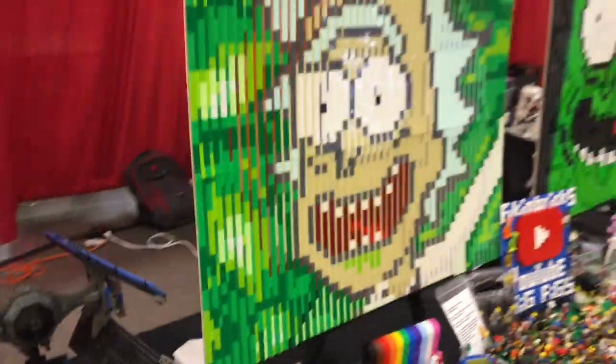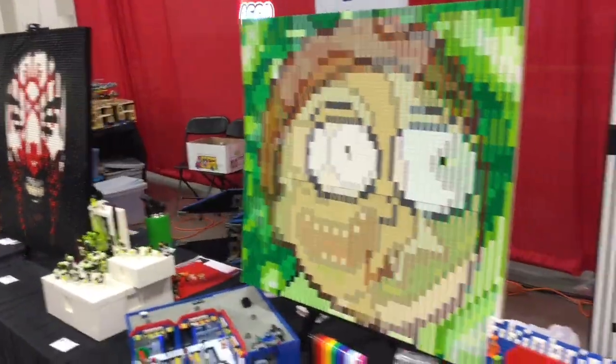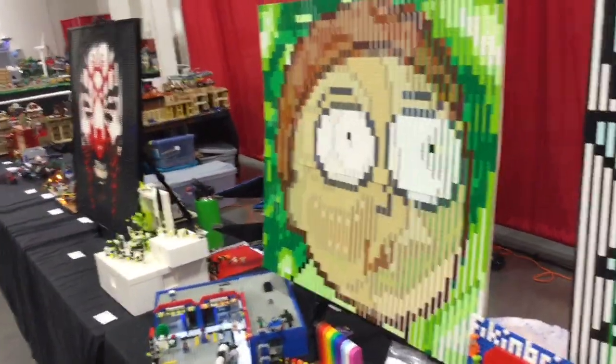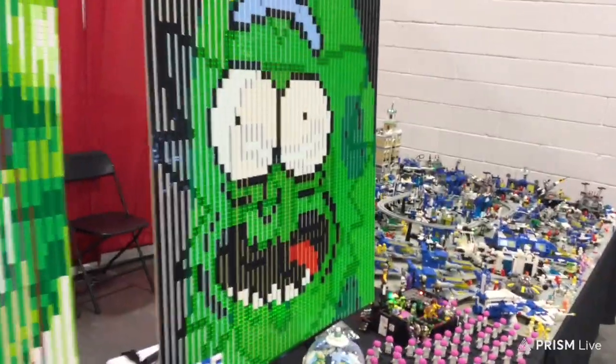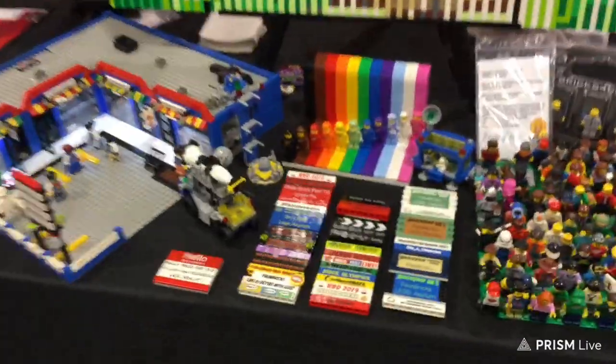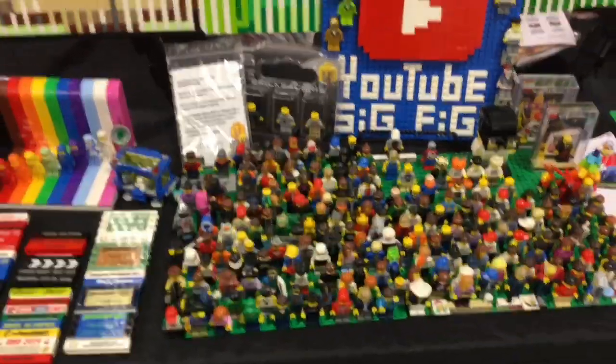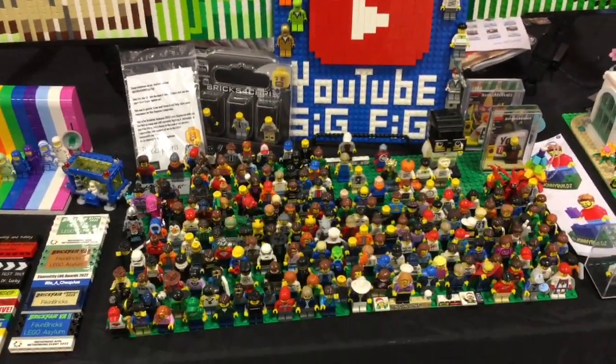Here we go. We got Rick on this side, Morty on this side. And then over here we got Pickle Rick. And then regular Rick just looking like himself. All the places that they've displayed at. YouTube sig figs that he has from people. I need to start doing that.